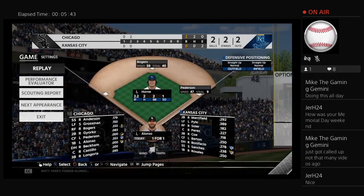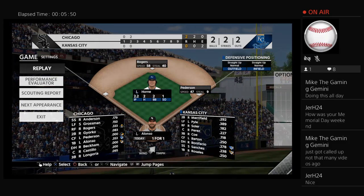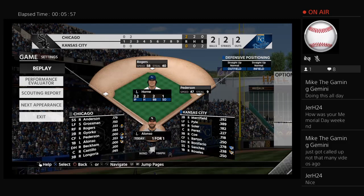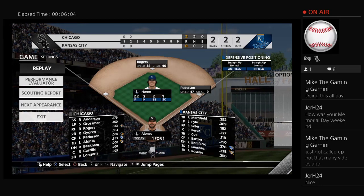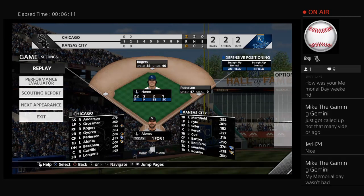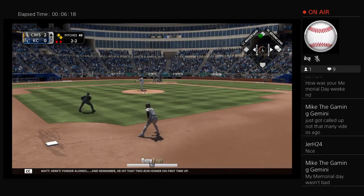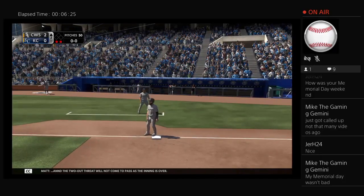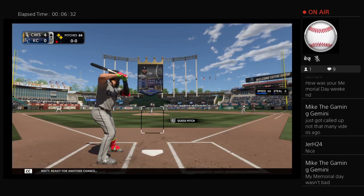Here's Yonder Alonso, and remember, he hit that 2-run homer his first time up. Hard hit at third. Scooped up, and the 2-out threat will not come to pass as the inning is over. Ready for another chance. Mike Rogers.